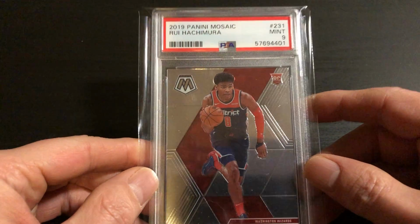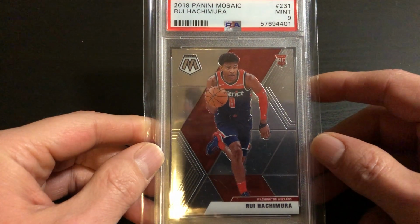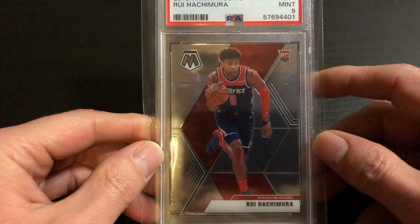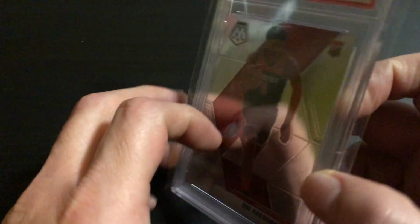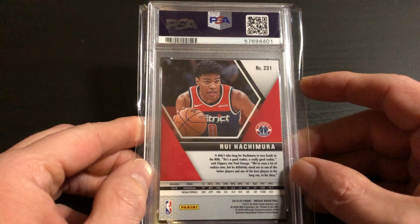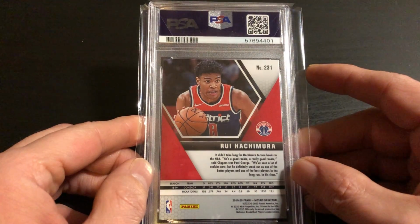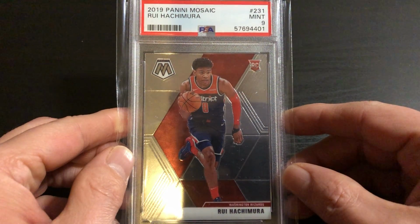This is a 2019 Panini Mosaic Rui Hachimura Mint 9. I like this guy. I think if he gets a chance to play, he could be pretty good. So I was happy to pick this up. I think I paid 99 cents if you don't count shipping. So why not? And this is the first PSA card I ever purchased. So I like the slabs. I think they're more flimsy than the Beckett, but you know, you get top dollar for PSA.